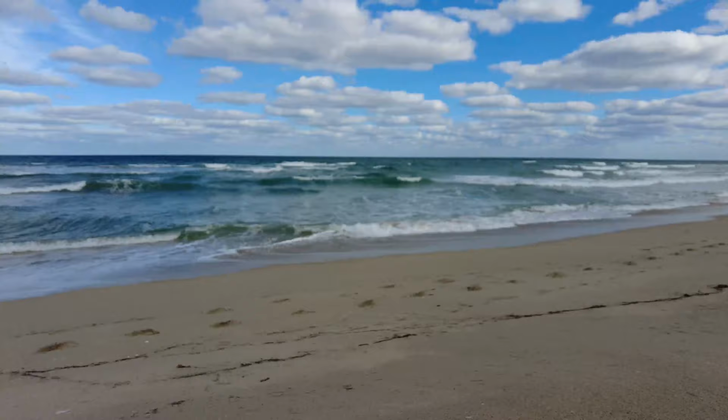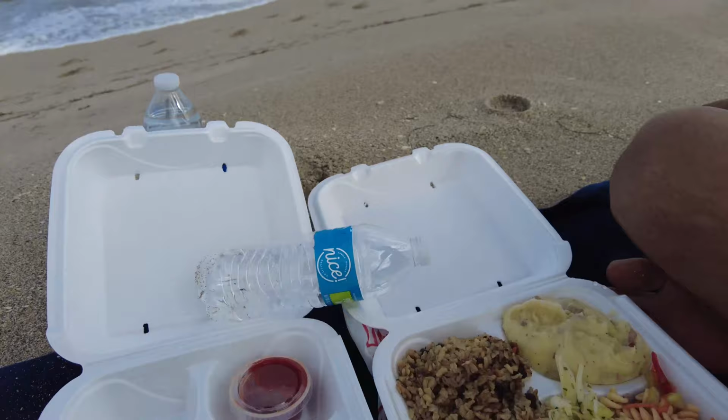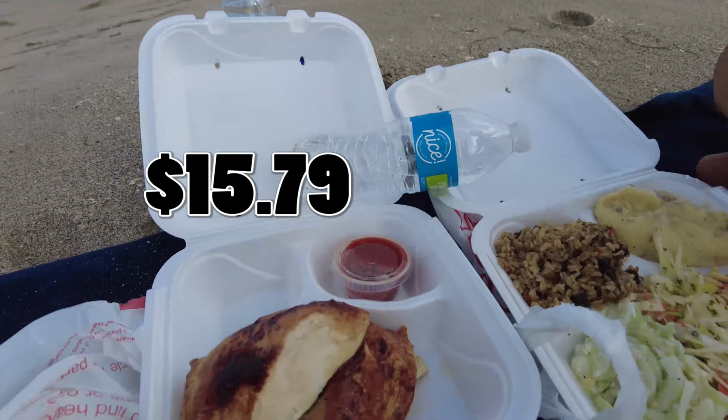Here it is, the ocean, and here we are with our food. It's the chicken, the food that we got. It's the CR, I think CR chicks, yeah. It came with five sides. This was one dish and this is the half chicken. We got our water, our soda, and our hand sanitizer, essential.